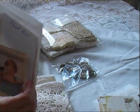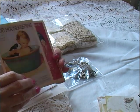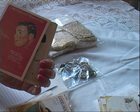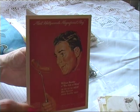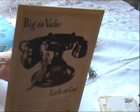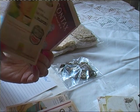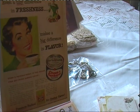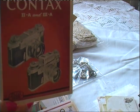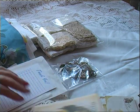Some advertising cards. Great themes. Good Housekeeping. William Bendix there. Can you imagine William Bendix doing an advert for sausage? Oh dear. The old telephone there. No, I haven't heard of these. Chase and Sanborn coffee, so that's a real vintage one, isn't it? The new Contax camera, and an ad there for Heineken beer. So interesting, those.